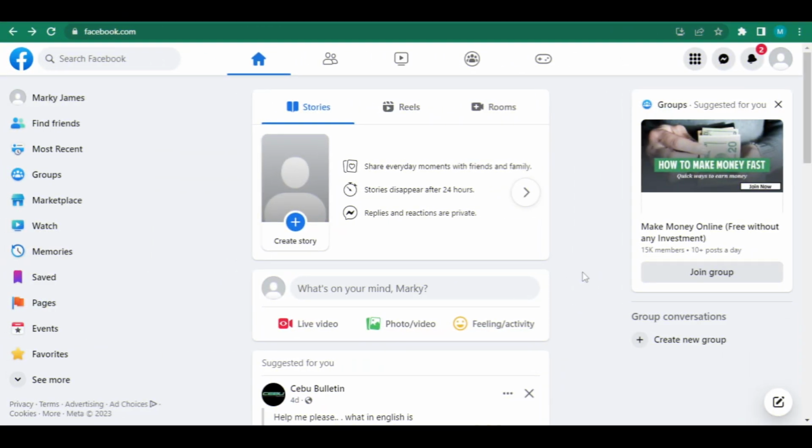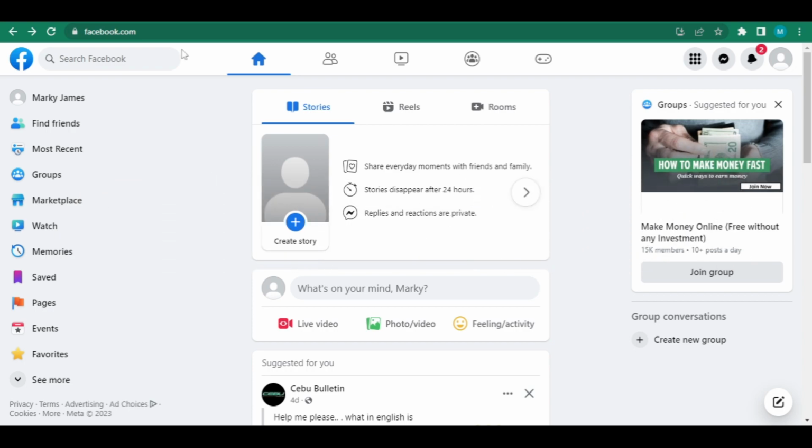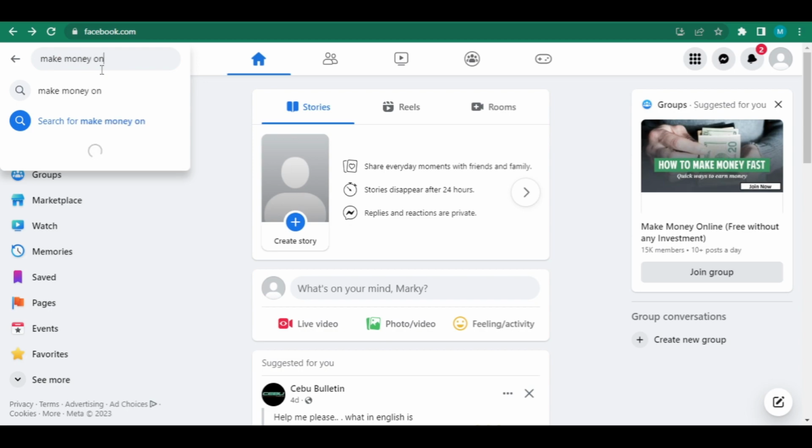For this phase, let's visit facebook.com. In the search box, enter Make Money Online. Choose the group options from the results, and then click on Public Groups by scrolling a little bit down.